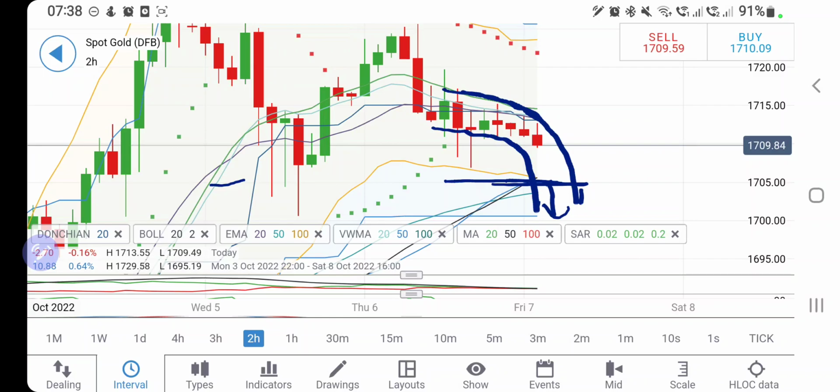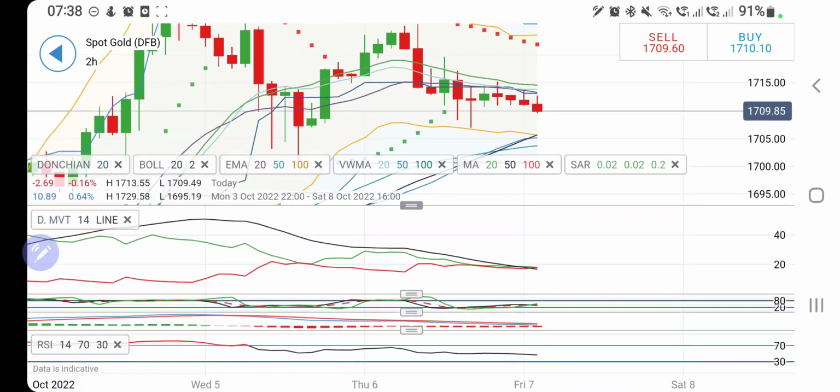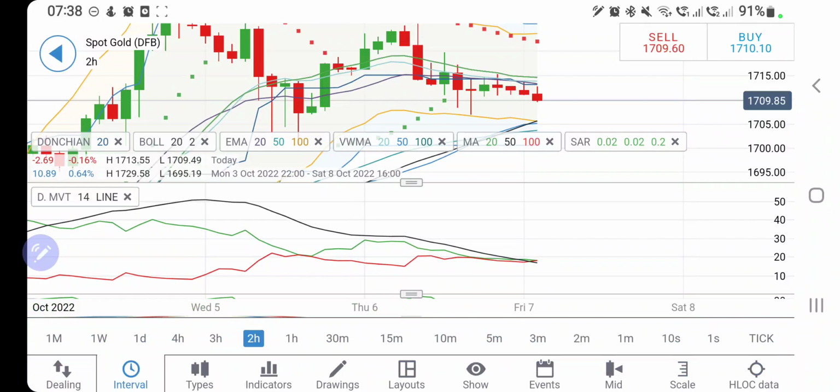So the first thing is, the only sell position is below 1705, and the only buy position is at 1715. Let it do whatever it wants to. We want just one trade to profit, and it gives you multiple opportunities throughout the day to execute that trade. So you just have to wait and watch with patience.